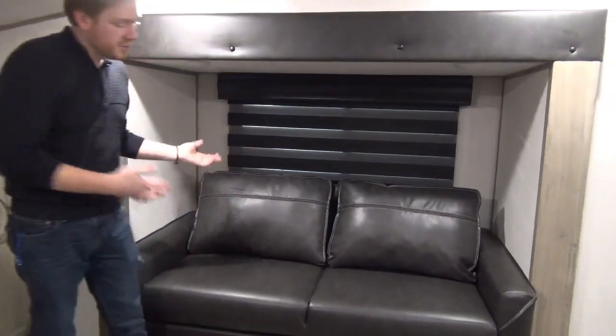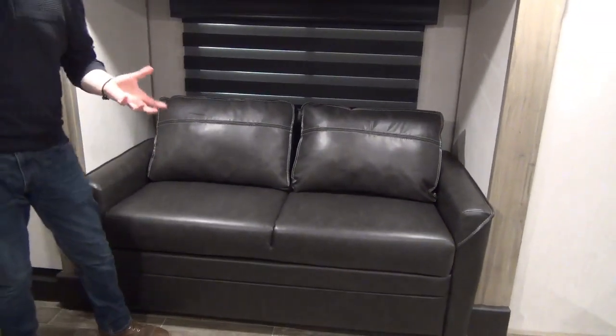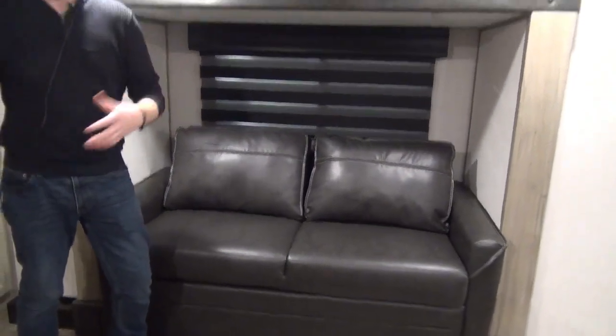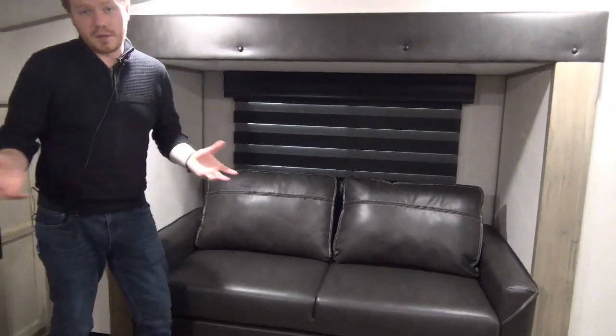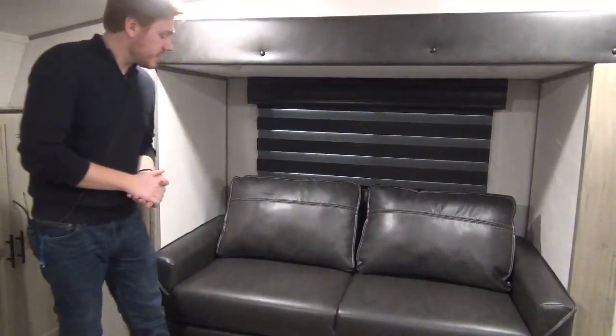Both sofas will actually break down into beds as well, so you don't have to have this as your dedicated living room. You can have kids up front, kids up in the loft, maybe the grandkids in the loft, mom and dad here, grandma, grandpa in the back. I'm just saying it's a really good setup for that.